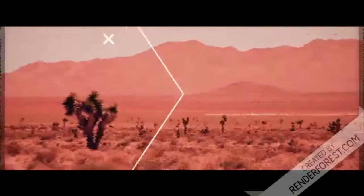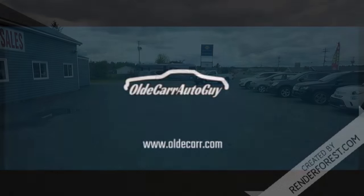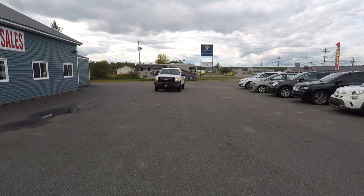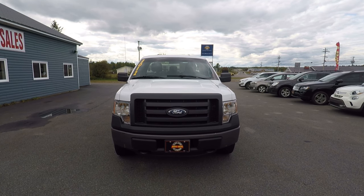Today is Reviews Day and today we're going to review my 2012 Ford F-150. Now, normally I would go to Facebook and Instagram and give you guys a choice on which vehicles you wanted to see. But because this F-150 is the only truck I have on my lot at the moment, you don't have much of a choice. So let's take a look.